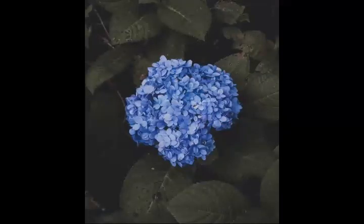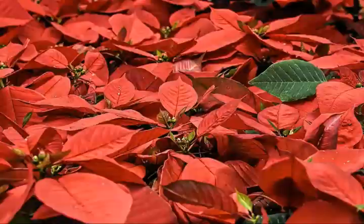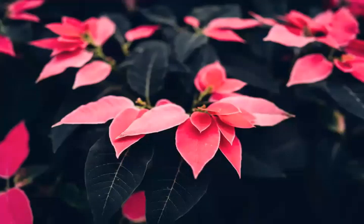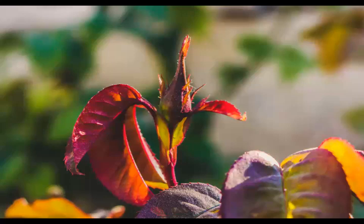Number 3. Poinsettia. Most often seen around the festive period, the milky sap in the veins of this plant is actually quite toxic. There have only ever been 2 documented cases of them causing human death, but you will want to keep your children and pets away from them nonetheless, as vomiting and diarrhea could be rife if ingested.